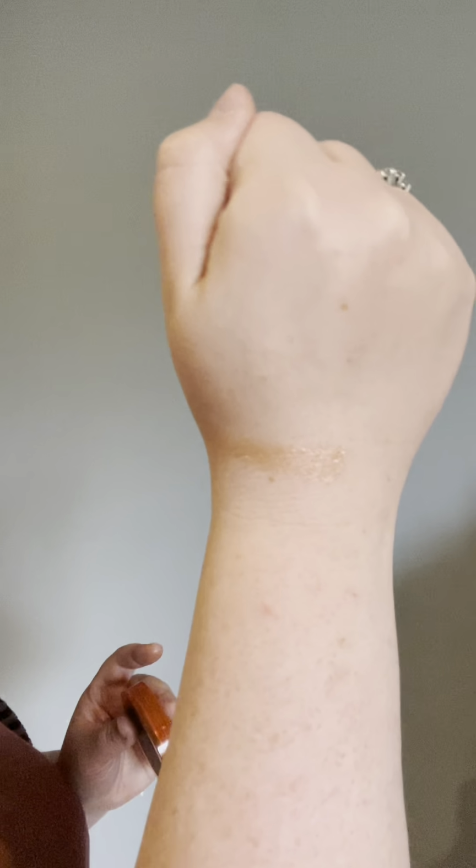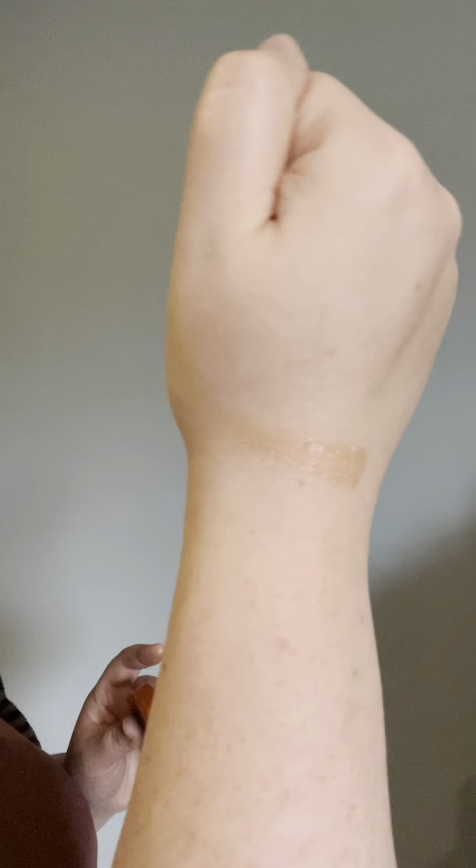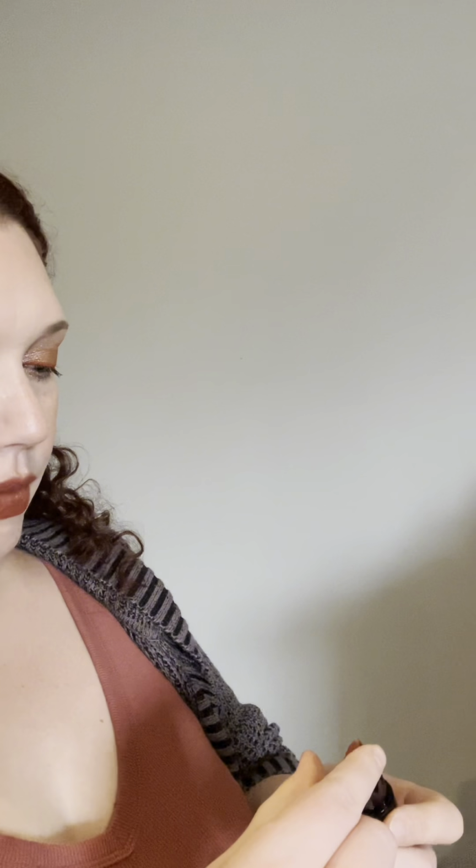All right, now for swatches. So I'm just gonna, that is what the highlighter looks like. Just gonna put it on my hand and show you that. It's really beautiful. This is the Melt Ultra Matte, or no, matte lipstick.